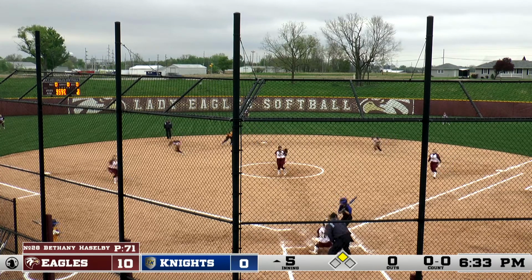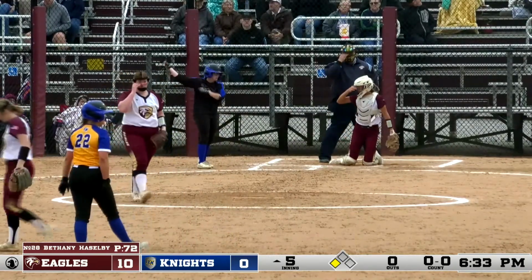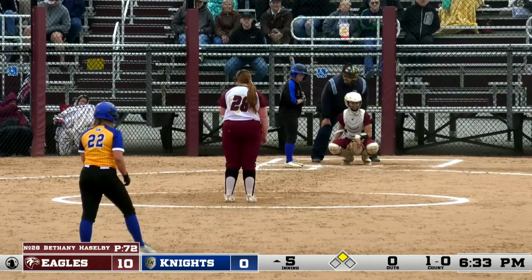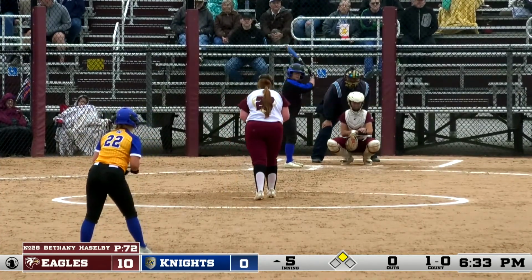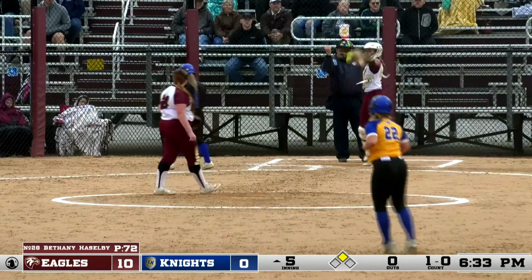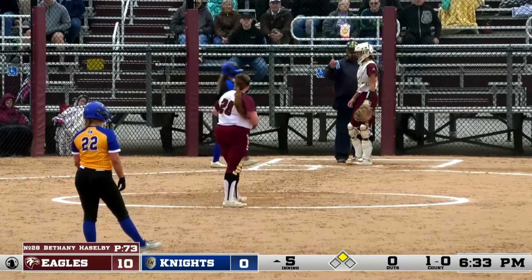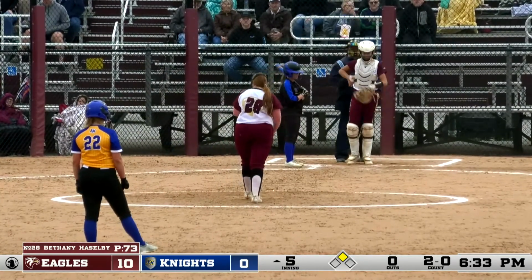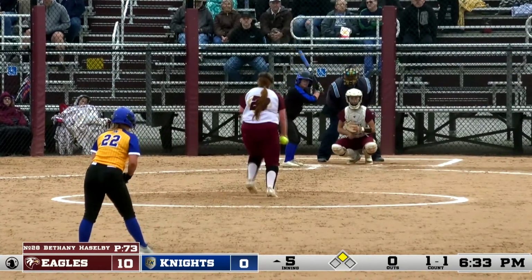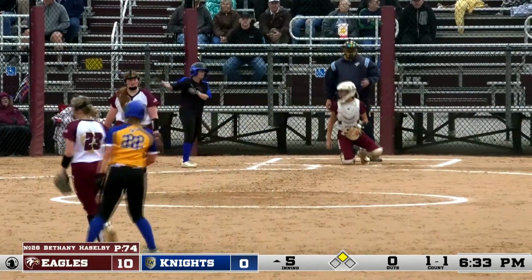First pitch. Called ball. Count 1-0 now for Hadley Elling. Second pitch. Swing and a miss for strike 1. Count 1-1. 2 more strikes here, and Hadley Elling will be out. Third pitch. Called ball, and count now 2-1.